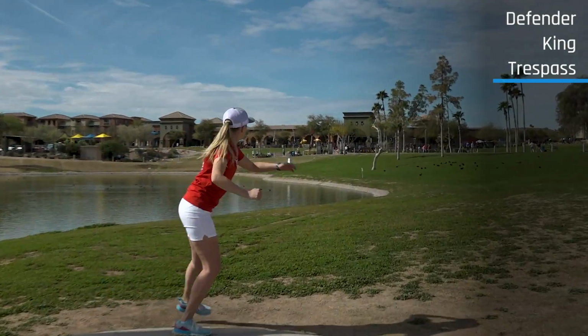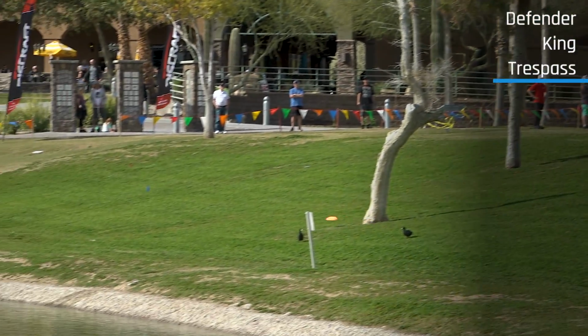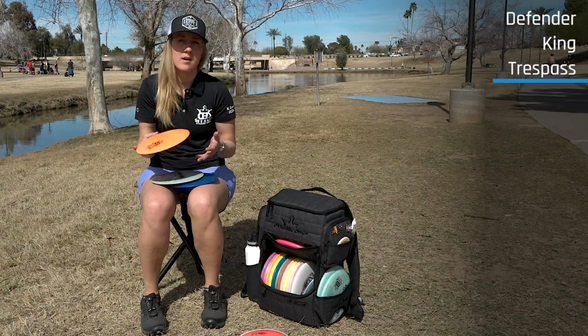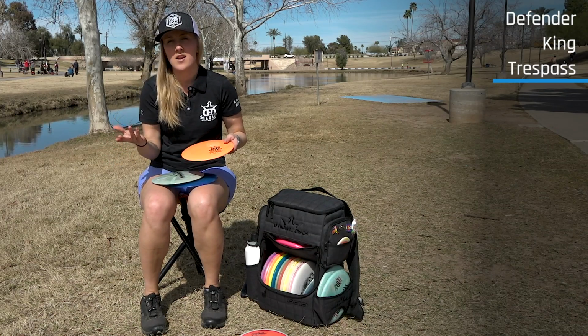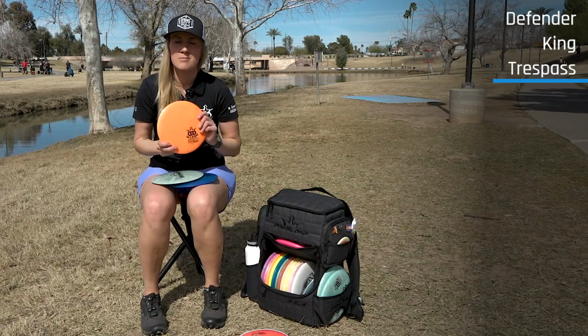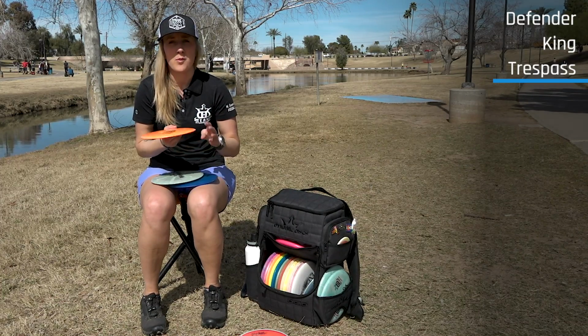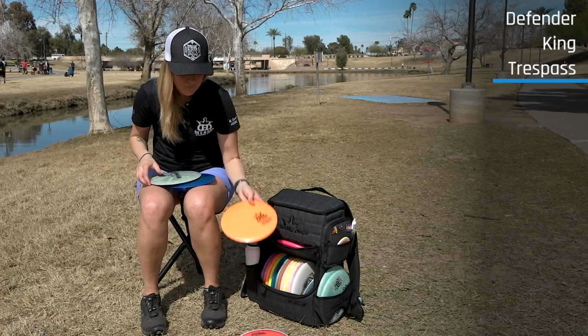I also throw my Trespasses for my forehand shots as well. They go really far, they're still really reliable, they'll always come back at the end. I'm starting to get better at them, and I'm not turning my wrists as much, but even so, they can still handle that if I make a mistake. But for the most part, they're just gonna ride straight and have a nice gentle fade at the end.